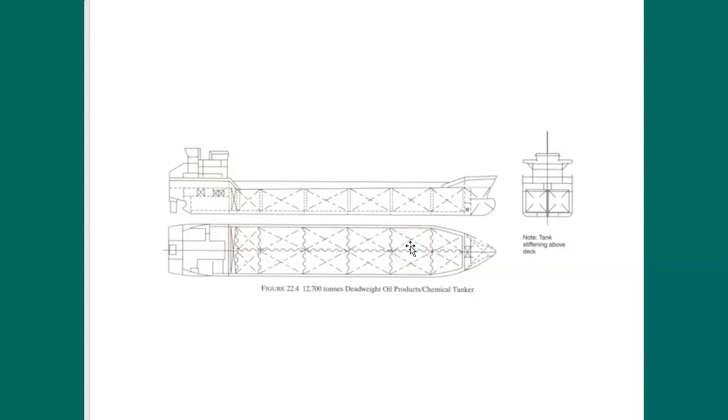A products carrier is a tanker which carries refined petroleum products. So gasoline, kerosene, heating oil, diesel fuel, any number of possibilities. And ships like that don't only carry one product, they can carry multiple products. So you might have half of those tanks full of gasoline and the other half full of kerosene. And that, by definition, is a products carrier.